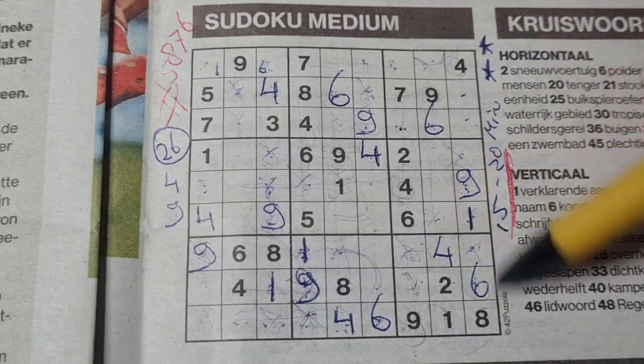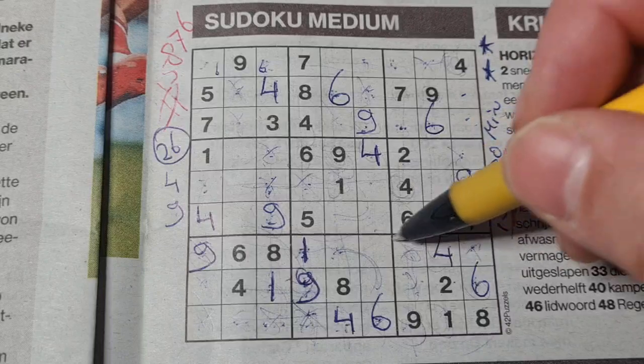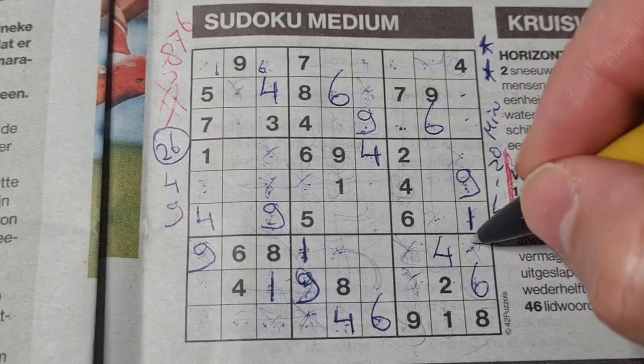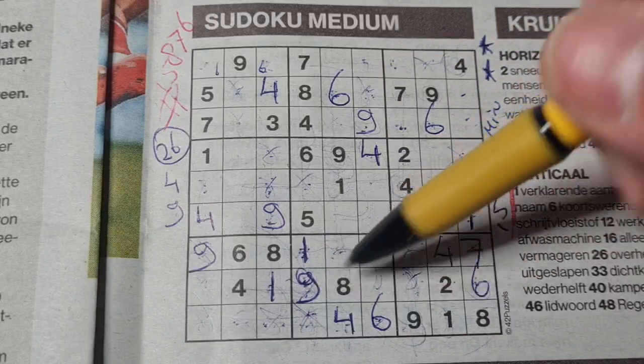3 missing numbers in this big square. One of the missing numbers is 7. We have a 7 in this column, so no 7 in these 2 boxes. So 1 box left for the 7 should be there.